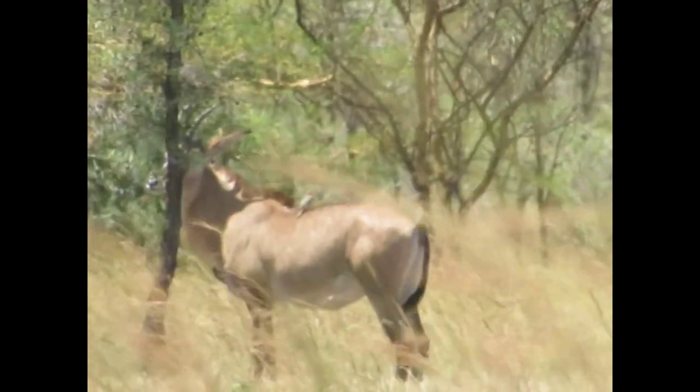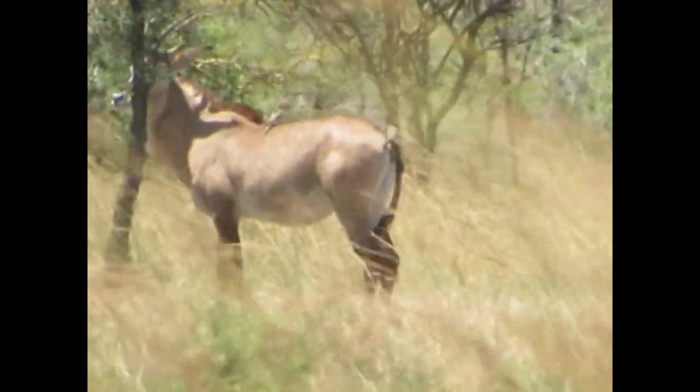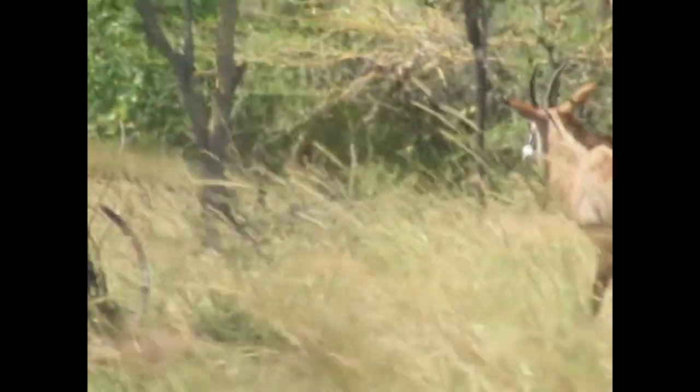You can see they have already drunk water, and now they are climbing up the hill to go and spend their time over there. Roan antelopes mostly feed in the morning or in the evening when it's really cool. But when it's already hot during the day, you will find them just relaxed under trees.